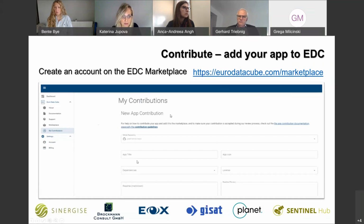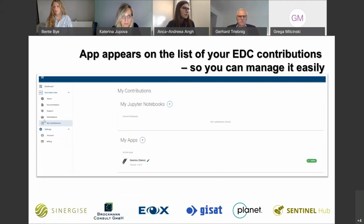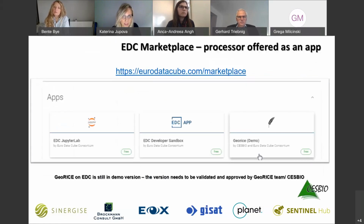You can, of course, define all details of your processor or your app, and there's a dedicated form for it. When you submit the processor via this form, the application appears on the marketplace under your account, and there is a section called My App, so you can manage your application and version it and so on. Once any user submits an application in this way, it appears on the Eurodata Cube marketplace, and it's offered to any user. It can be either for free as a demonstrator, but usually users will aim to offer their apps at some price.